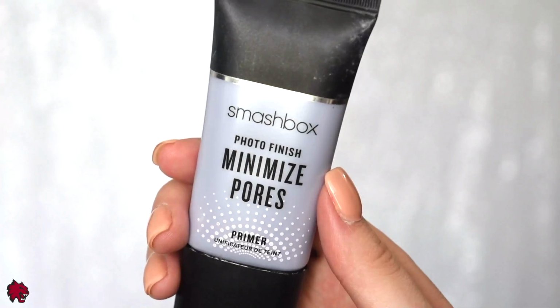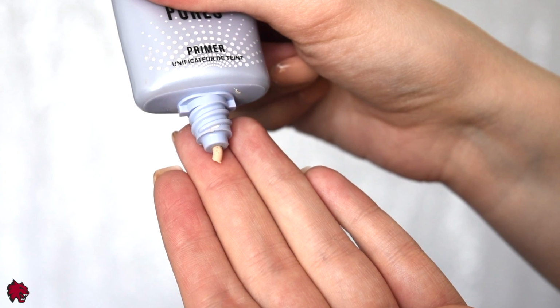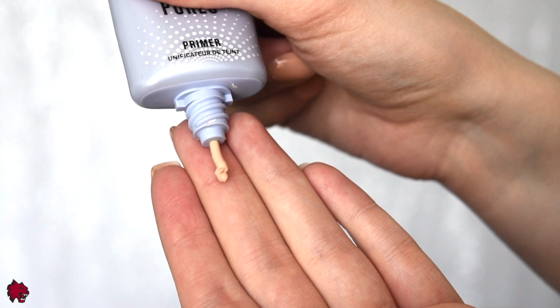And the one that I like the best is the Smashbox Photo Finish Minimize Pores Primer. It's going to smooth your skin to give you a flawless base, and it's also going to keep your skin matte and oil free all day. And I'm focusing this mostly in my T-zone where I get the most oily.